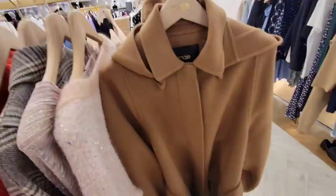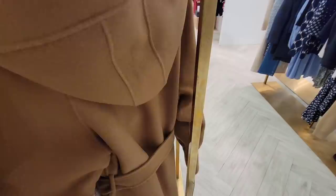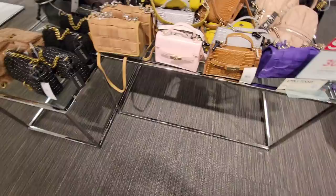Love this coat. I am on the hunt for a brown coat or caramel colored coat for fall winter. I haven't found one that I really like that fits my budget yet. Maybe when it's off season sale period, I'll get one that I like, but that one was really, really nice.